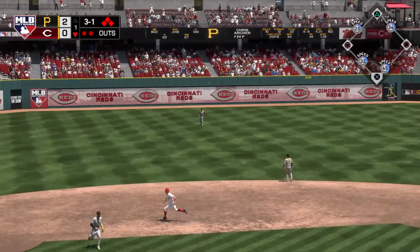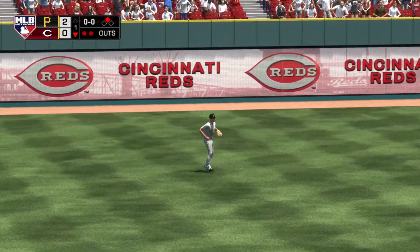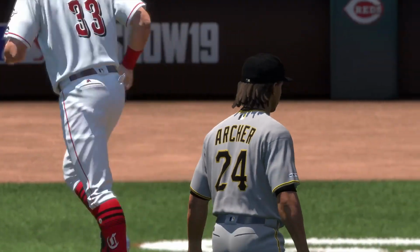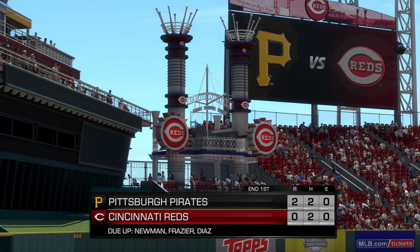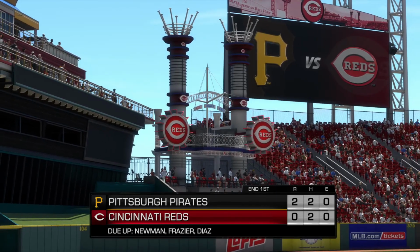Slapped hard the opposite way. But this is right to him in left as he hardly has to move as he handles it for the final out. Three left for Cincinnati. They're down 2-0.